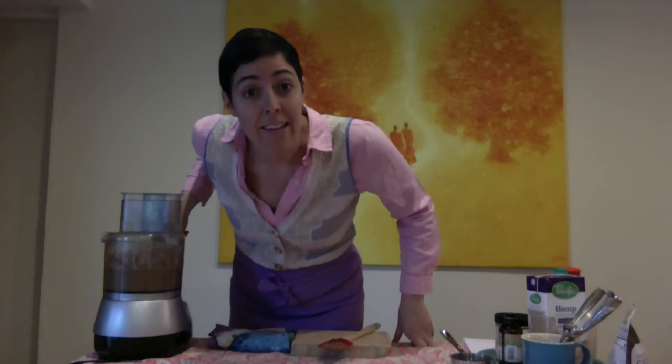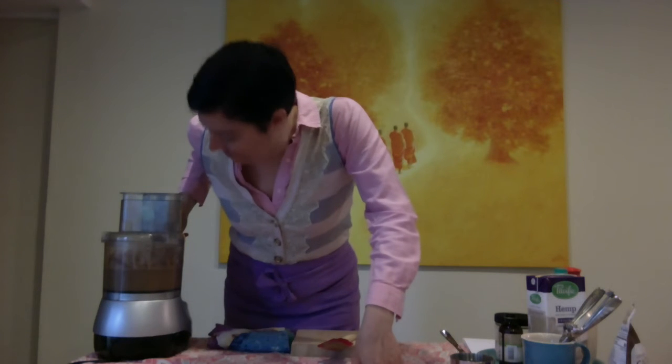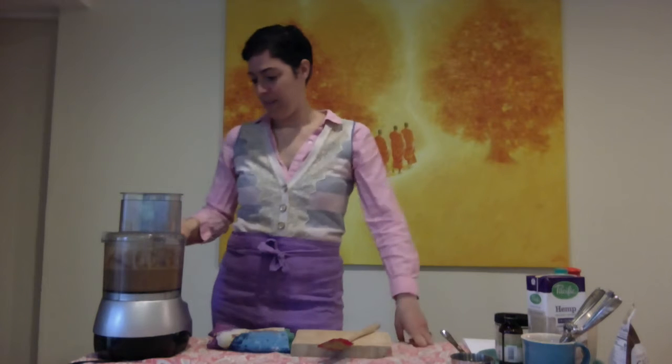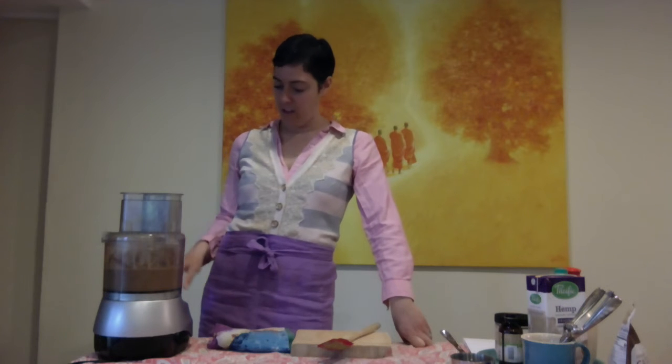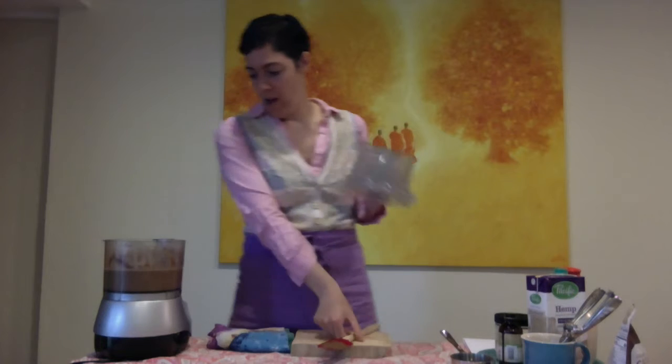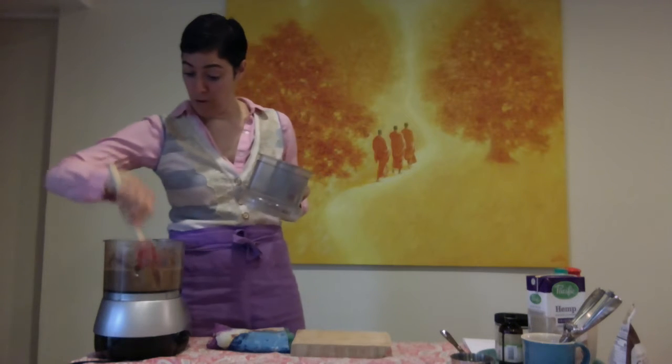And it's less and less green, which is what you're looking for. You might choose to scrape it down one more time. It just depends on your food processor. All right, maybe we'll scrape it down one more time, but it's looking pretty smooth to me.